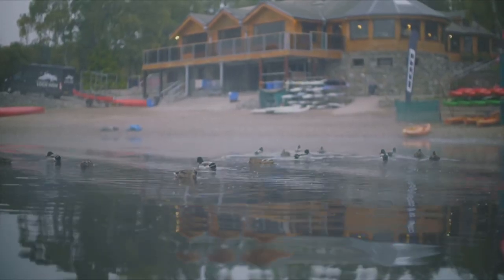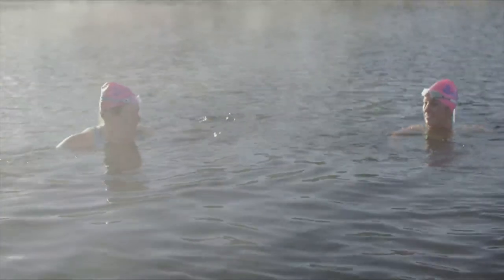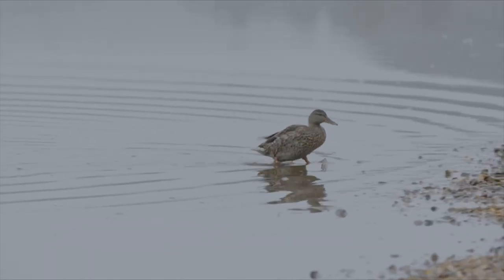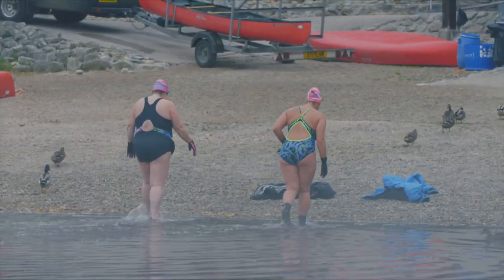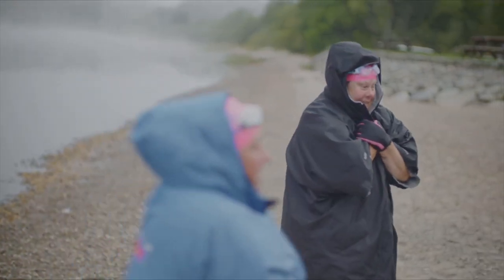Keen to show she's also made of stern stuff, Fiona is the group's newest recruit. One thing I've noticed is that my skin is beautifully soft now. After 20 minutes in the freezing water, there's a big incentive to get out. I want my bacon butty. Oh, that was amazing. Wonderful.